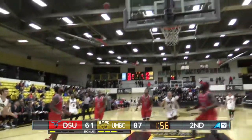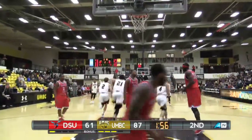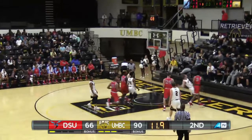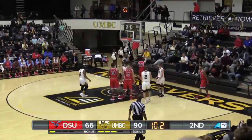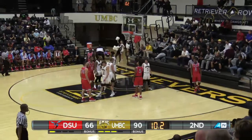Irvin with the three, and then here he comes from the weak side. Nobody boxes him out, and he throws it down. His first. Only Brent Winkowski and Jabby have not. Nice block by Winkowski. Shot taken by Gantz.